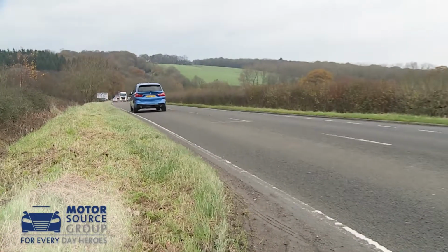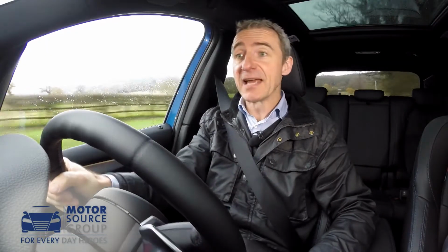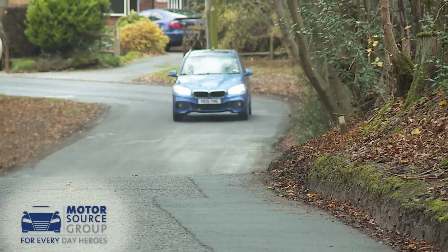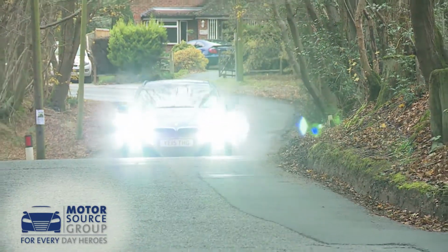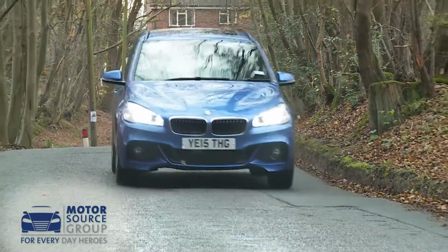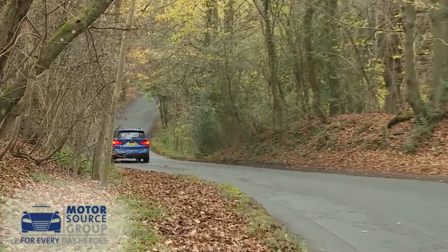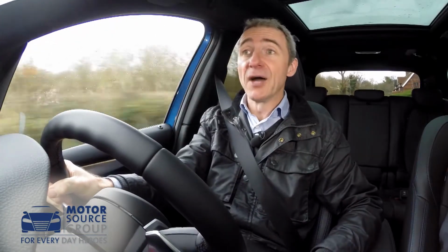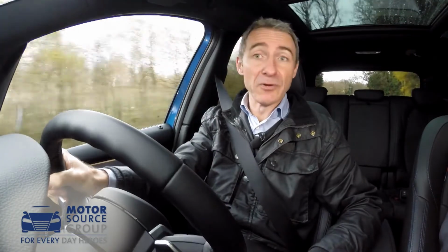Under the bonnet, the base diesel 216D and petrol 218i variants both borrow 1.5 litre 3-cylinder engines from the Mini Hatch, the units developing 116 and 136 brake horsepower respectively. Performance in each case is respectable, but we think that most buyers will be more satisfied with the extra pulling power of the 150 brake horsepower 4-cylinder 218D diesel model that we'd recommend.